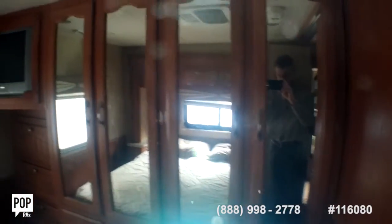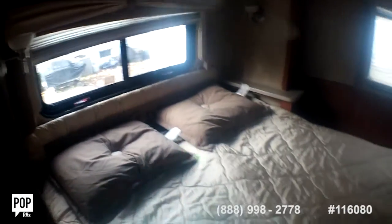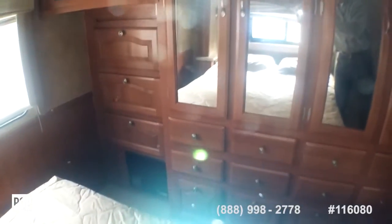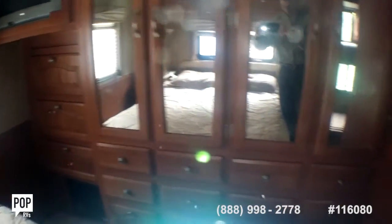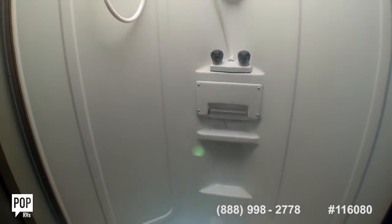And I guess we'd call this the master. Yeah, the master bedroom with full closet. And under the bed is storage, too. And full shower. Full shower. Lots of storage.